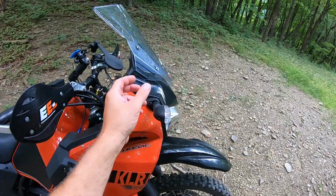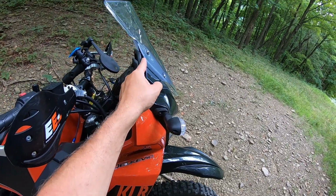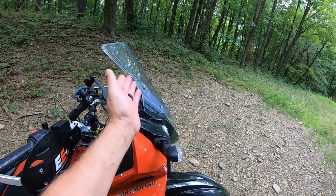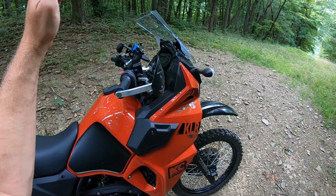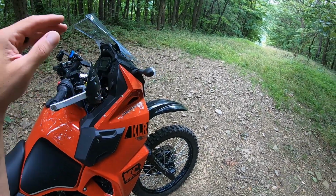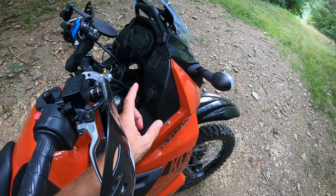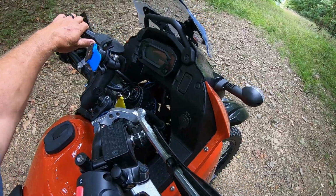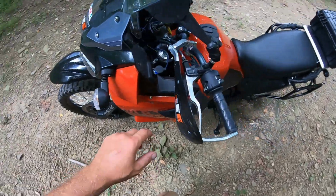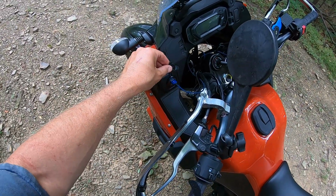I think I may have mentioned that I moved this windshield up to the high position from the factory. At my height now, that basically throws the wind right just over the top of my visor on my helmet. I did install the 12-volt outlet. That's just an Amazon outlet. The other side over here, I have an Amazon USB outlet right here.